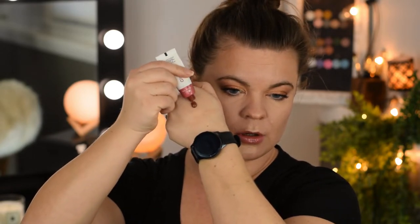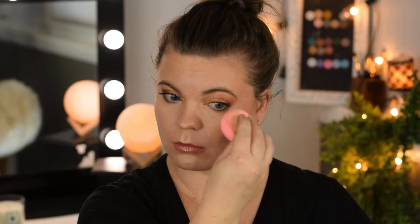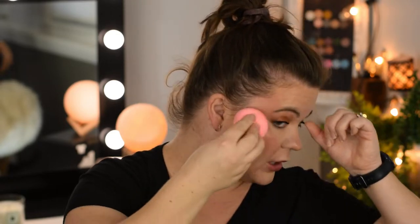Glossier Cloud Paint in the shade Storm. You don't need that much. I don't know why I put that much out there. But anyways, this is the shade and what it looks like. Oh, wow. I got a little splotchy. I don't know why I did it that way. See, this right here looks... Oh, I did like a blush draping. Oh, yeah. I really like this.